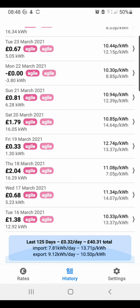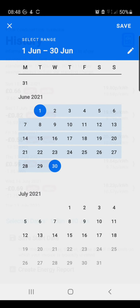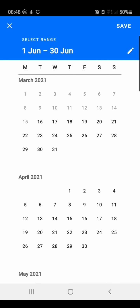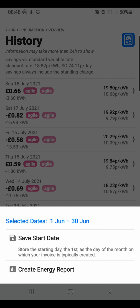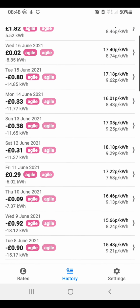Let's have a look at my figures for March. There's March. Oh, I've only got... Oh, we can't have a look at figures for March because they're not available to me. Okay, so let's move on to April. So what are my figures for April?